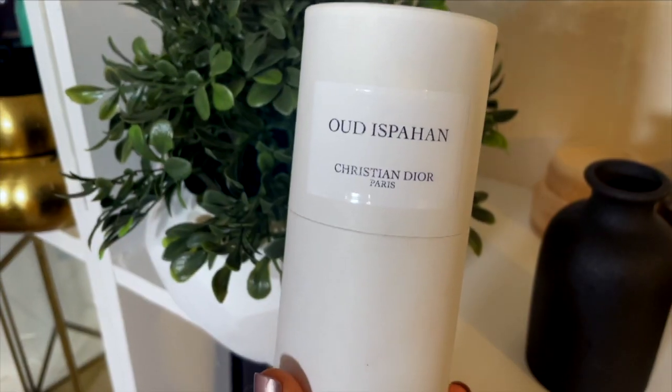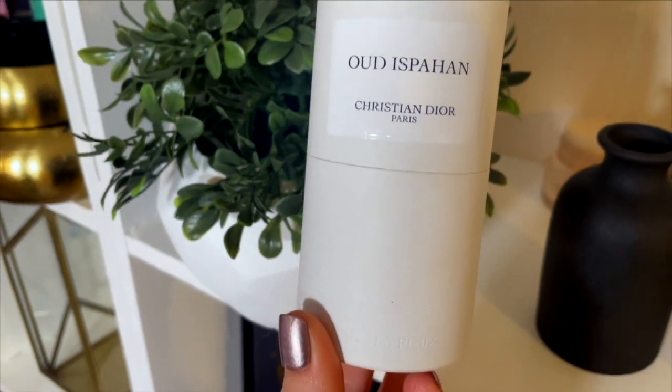I have been trying for at least 2 years to try this in store, to purchase it, anything. They never have it anywhere that I've been. Now, I hadn't been to an actual Dior boutique. I'm sure if I had, I would have been able to find this. But I would go into Saks or Neiman Marcus, and they never had it. So I finally decided to order it, without ever smelling it, which is probably crazy, but I just wanted this so bad. I've been wanting this for the longest time.